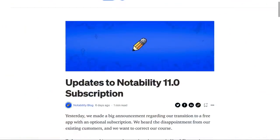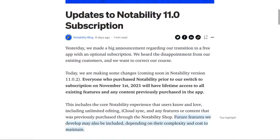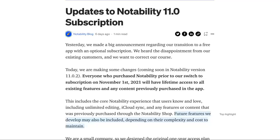So Apple actually say this. And the slightly cynical part of me thinks that maybe that had a play in what Ginger Labs, the creator behind Notability, did here, because they know that if people turn around and say to Apple, did you know they're taking away all the features that everybody who previously bought the app has already paid for, then Apple will almost certainly step in and go, you can't do that. That's not okay.